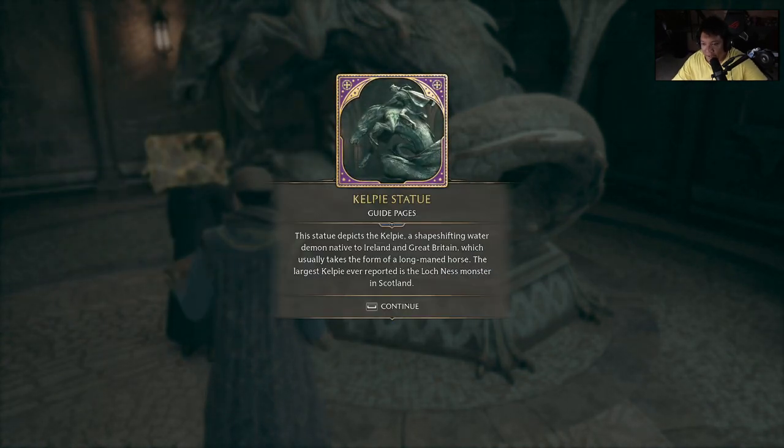This statue depicts the Kelpie, a shape-shifting water demon native to Ireland and Great Britain, which usually takes the form of a long-maned horse. The largest Kelpie ever reported is the Loch Ness Monster.